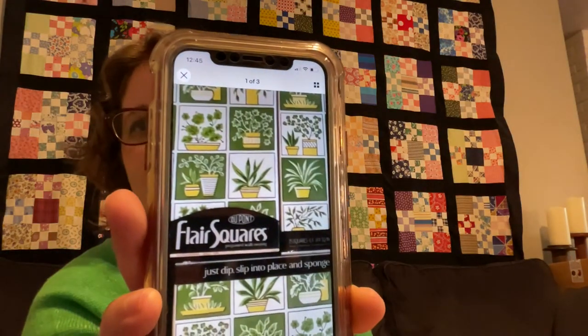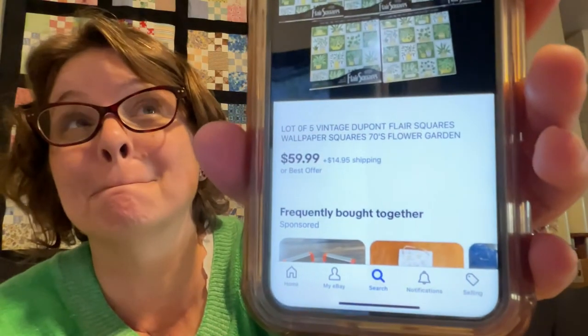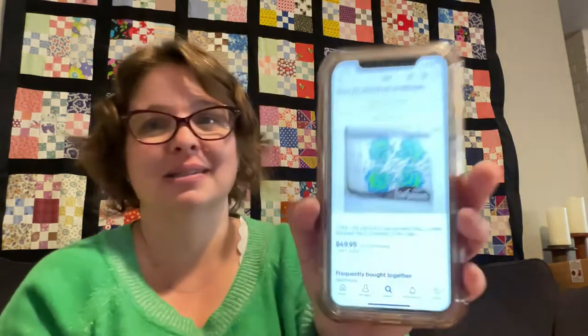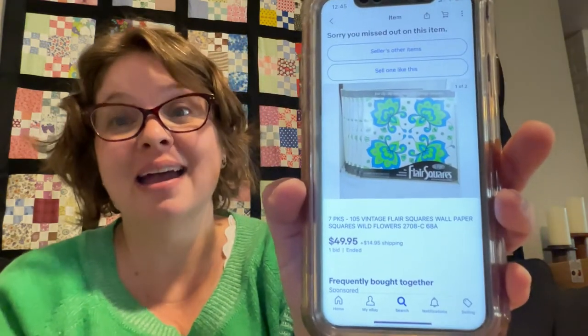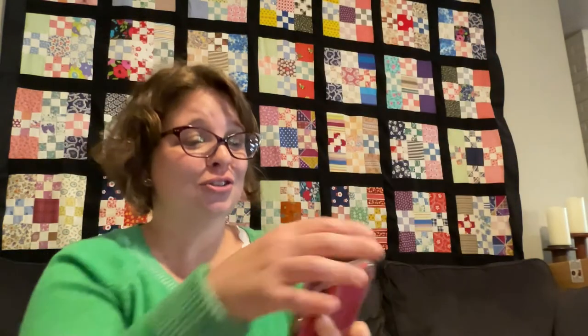Okay, so that's the pattern that just sold about a month ago, and it sold for... okay, another one sold for $49. Again, this one is not nearly as cute as mine. $49.95 plus $14 shipping.